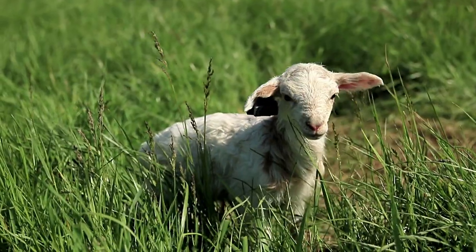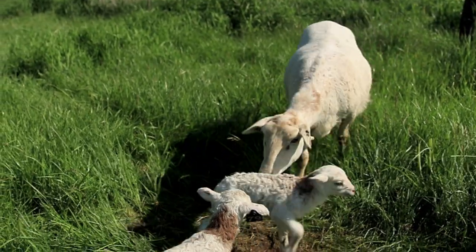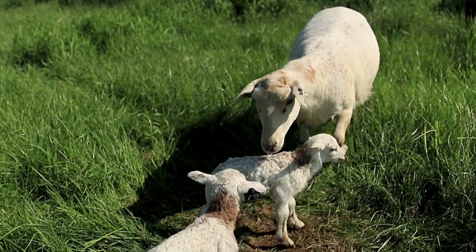There's a high comfort level seeing that miracle of birth take place, and then the bond that is established between a mother and her lamb. It's just kind of a magical bond that happens, and it will always be there.